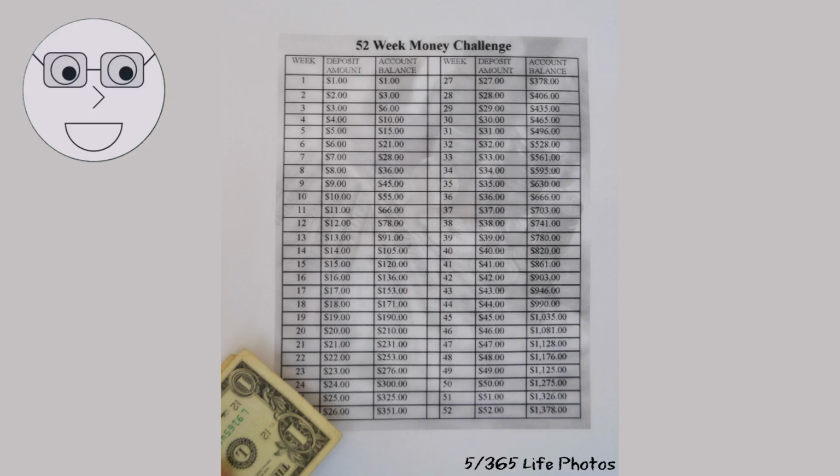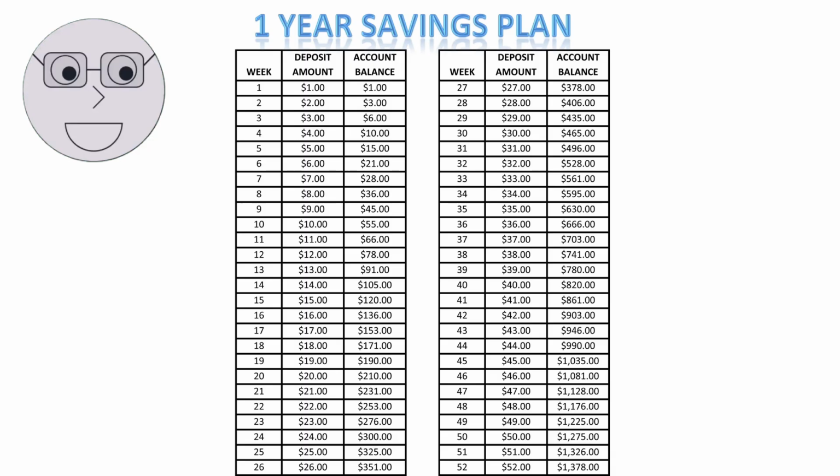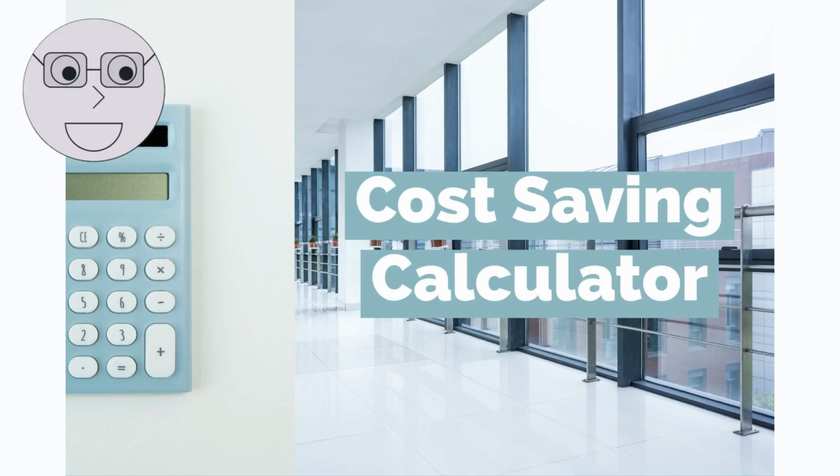Step 3. Create a savings plan. Now that you have a savings goal, it's time to create the savings plan. This means figuring out how much you need to save each month to reach your goal. Start by dividing your savings goal by the number of months you have to save. For example, if you want to save $60,000 in 5 years, you'll need to save $1,000 per month.